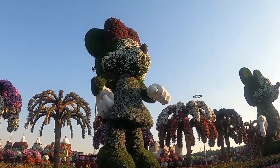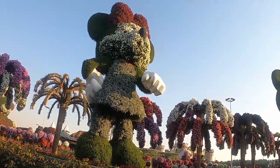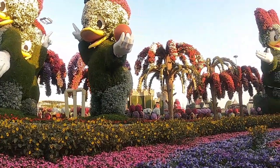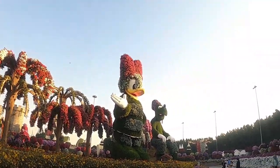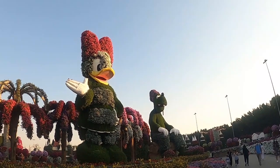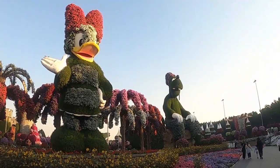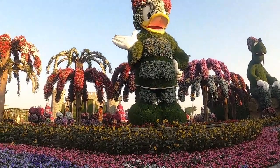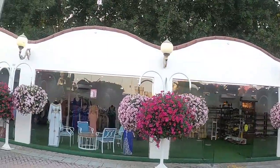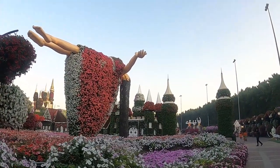So guys, right now this is Minnie, and that is Mickey Mouse, that is Donald Duck. So guys, just see the beauty of this Miracle Garden. Wow, so many flowers and so many cartoon characters they made. It's awesome blossom, guys. You definitely need to come and visit one time. So guys, these are the shops where you can buy souvenirs. And this is the famous lady. Now I'll take a picture over here.